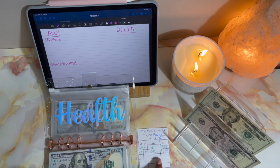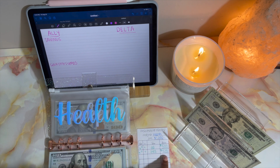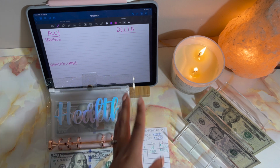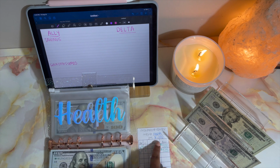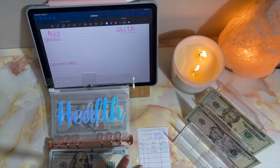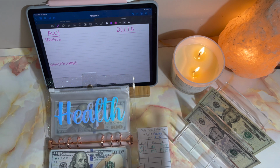So health has a goal of $1,000. Right now we have $500 in here and we're going to have $25 in the bank. So first I'm going to reach the goal of $1,000, so we're going to start building the $500 in the savings account. And then after we reach the $1,000 in the sinking fund, any money that we get after that, I'll just start separating into my husband and I's HSA funds.